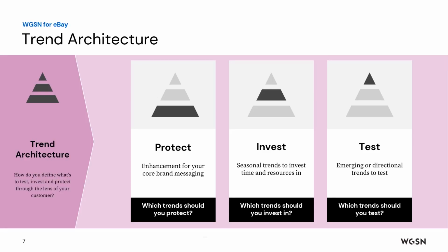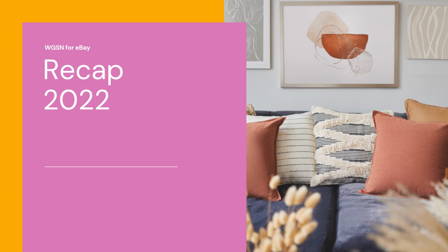And then finally, we have test. So this is really thinking about those wow trends, those pieces that are going to work across social media and capture the attention, but they are a bit more aspirational rather than inspirational. So working across a few of these today, we're going to go through the trends that fit into each of these categories, beginning with a recap on 2022.